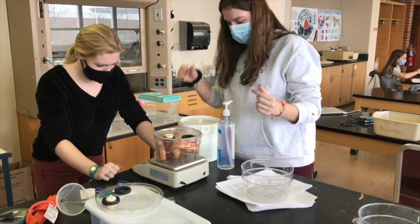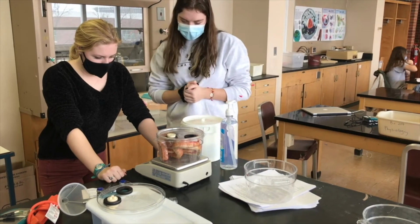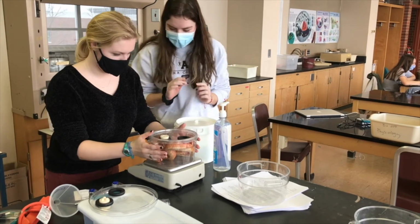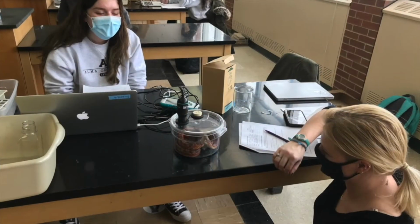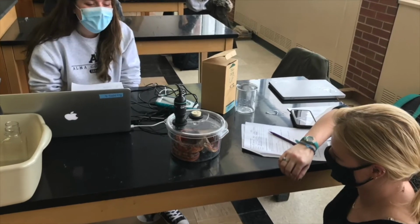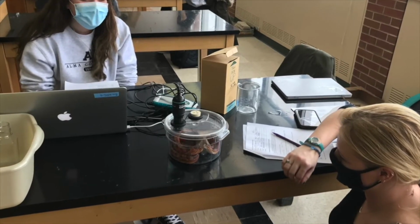Let's see what it says. So I got 513.6. Yes, I did. Okay, good. 513.6. Following the determination of the mass, they determine oxygen consumption of the snake.